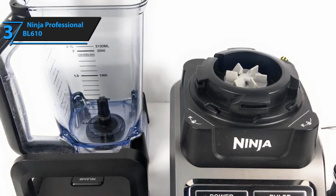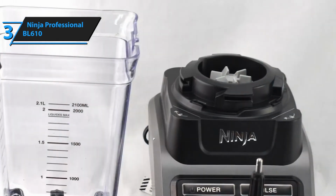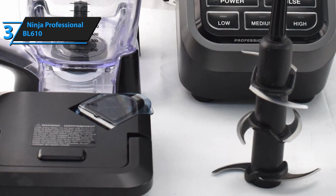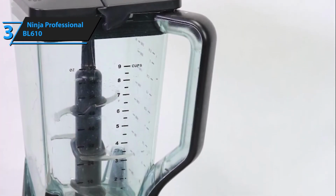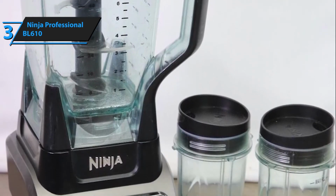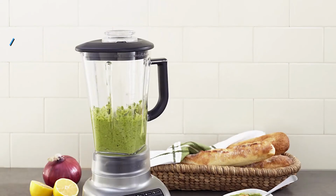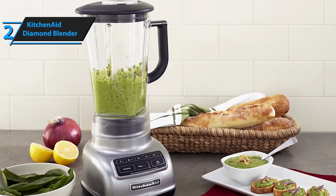On the brighter side, it comes supplied with a powerhouse motor that boasts 1000 watts. Although it's slightly louder than average, it allows for rapid blending, saving you your valuable time for other important chores or leisure. All things considered, Ninja's professional BL610 blender offers pretty much a bit of everything. It's not demanding in terms of maintenance, it has a very powerful motor, and its versatility leaves little room for improvement.